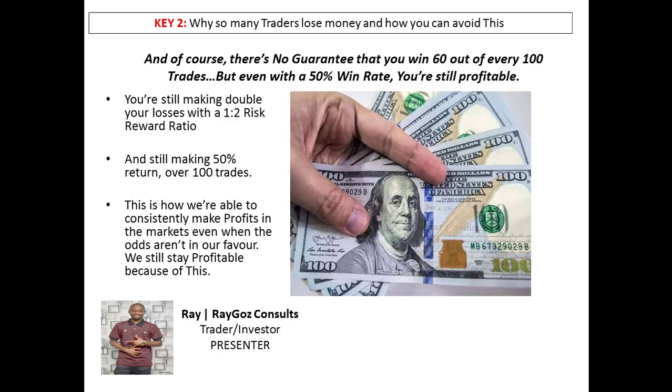And of course, there's no guarantee that you win 60 out of every 100 trades. But even with a 50% win rate, you are still profitable. You are still making double your losses with a 1 to 2 risk reward ratio and still making a 50% return on your trades over 100 trades. This is how we're able to consistently make profits in the markets even when the odds aren't in our favor. We still stay profitable because of this.